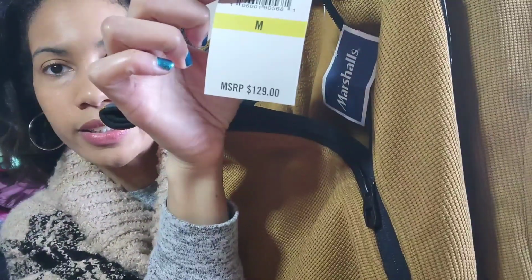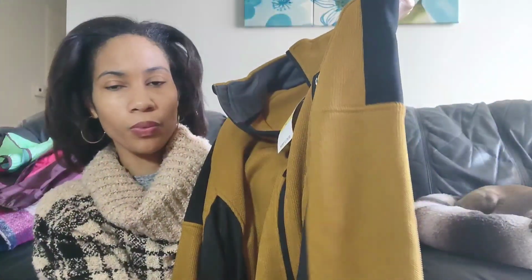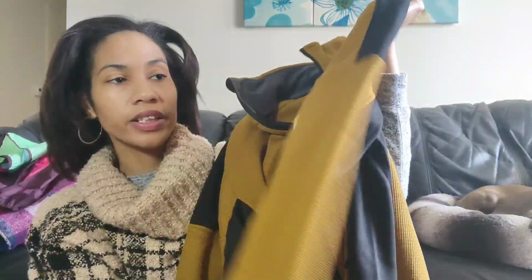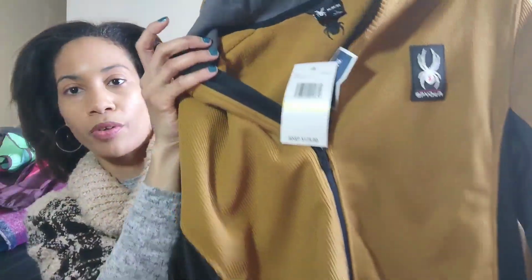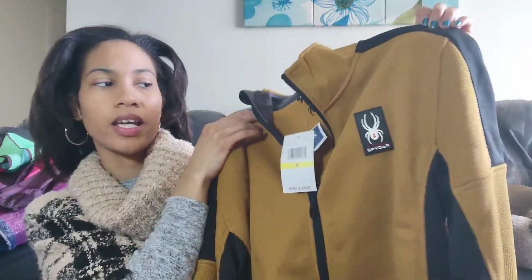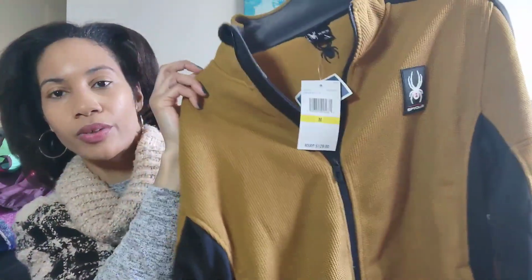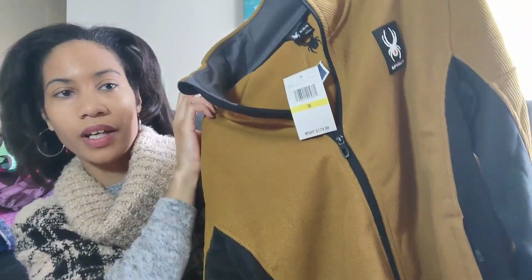So MSRP is $129. It is just a very nice jacket, lightweight if you don't want to wear something too puffy, but you want something on you to keep you warm. I really enjoy Spider, and I think that this is a beautiful color. So if he doesn't want it, I'm going to try to sell it. I might list it at 80 where I see other people listing it. But, of course, I can always drop the price and see if I get a bite.